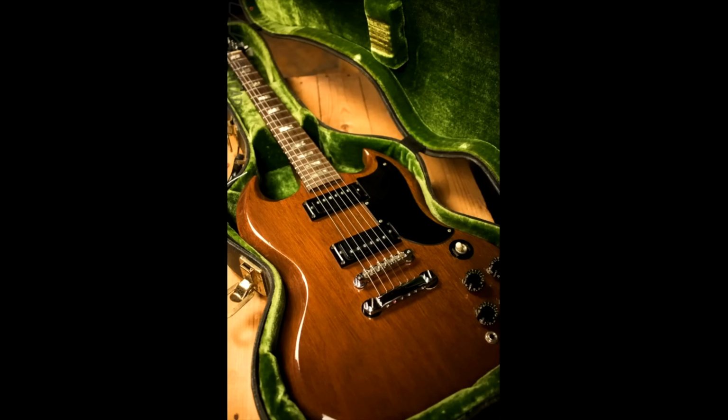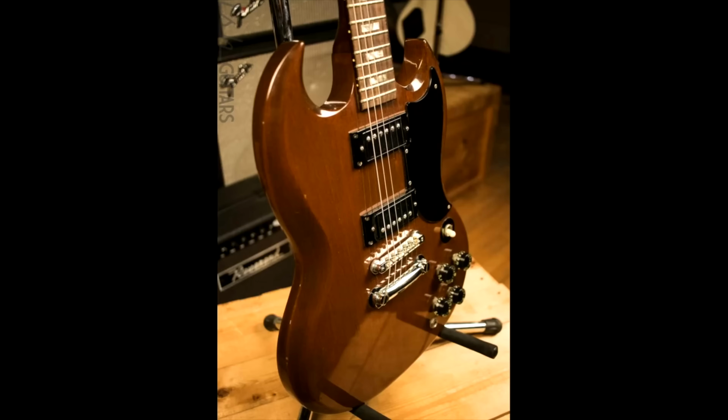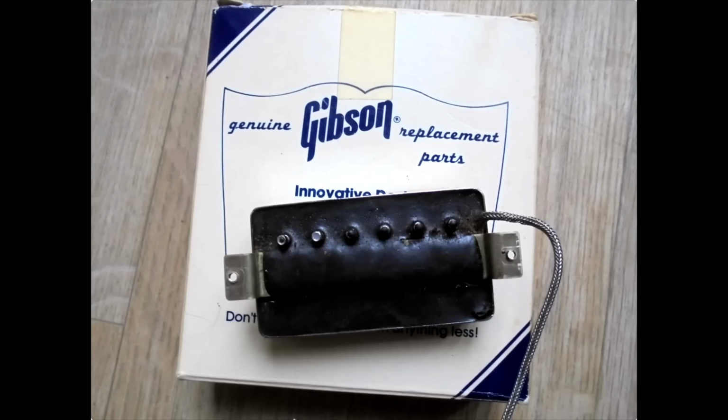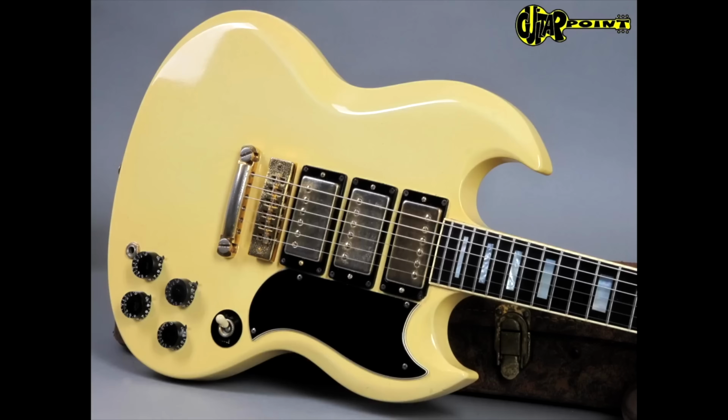Gibson sold what stock of the new models they had during 72 and 73, then brought back the Standard and Special. The bevels returned to the cutaways. The metal control plate and neck changes were dropped. The Special moved to small block inlays along with the Standard. The Special was given 2 mini humbuckers, and the Standard had new hotter super humbucking pickups designed by Bill Lawrence. These are sometimes referred to as tarbacks because the black epoxy used for potting the pickups is visible on the underside. The Custom followed with 3 of the new pickups as well.